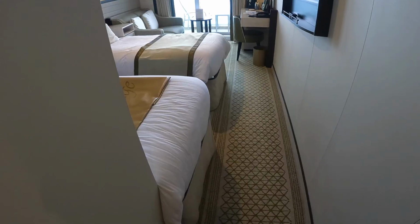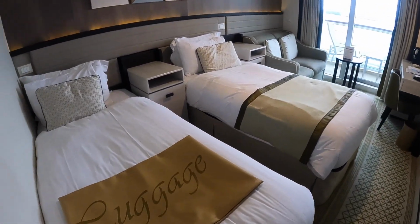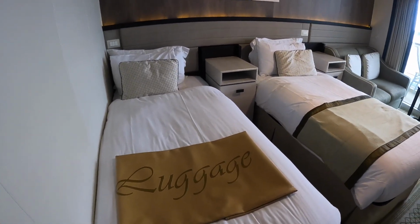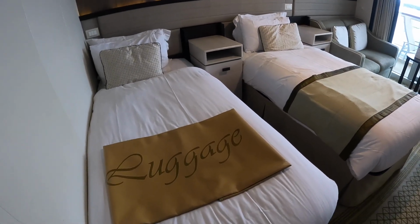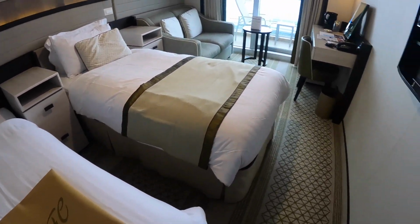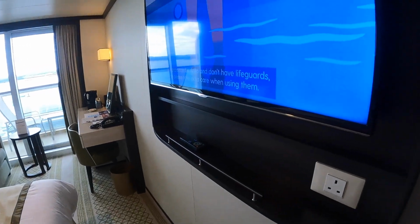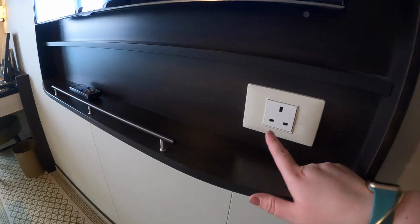So coming into the main room, we have opted for a twin room, so we have 2 single beds. You can have this as a double, and the cabin steward will just move the bedside tables and the beds accordingly. So 2 single beds. You have a flat screen TV on the side of the wall. Again, another 3-pin plug, which is great.